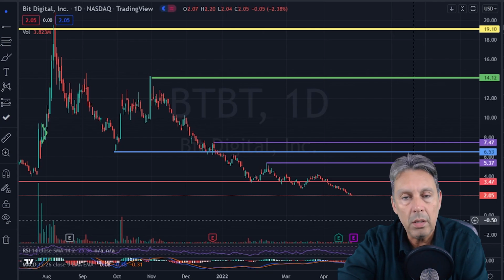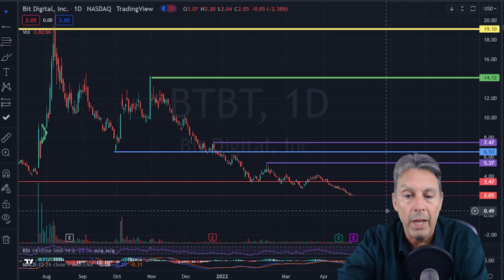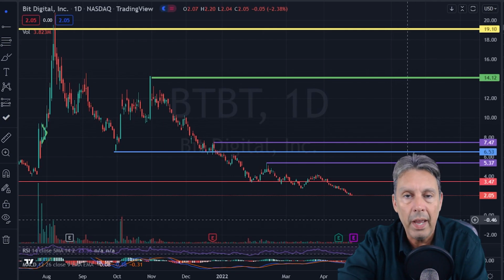So I'm not saying this isn't a good entry point to buy. I don't own this stock. I'm not buying this stock right now. This could be the bottom or it could keep going down. I just wanted people to know that there is an extra factor. This company has a bit of a different story than all the rest of the Bitcoin miners.